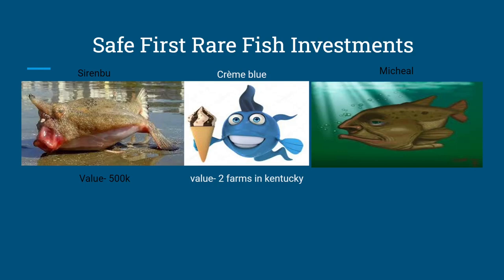This fish is pretty cheap. All you're going to need for this fish is a pair of Elon Musk soiled underwear. I know. But, I know. How are you going to get his soiled underwear?